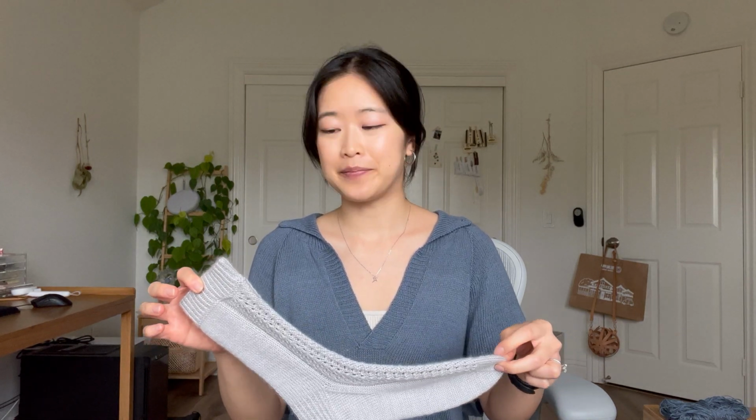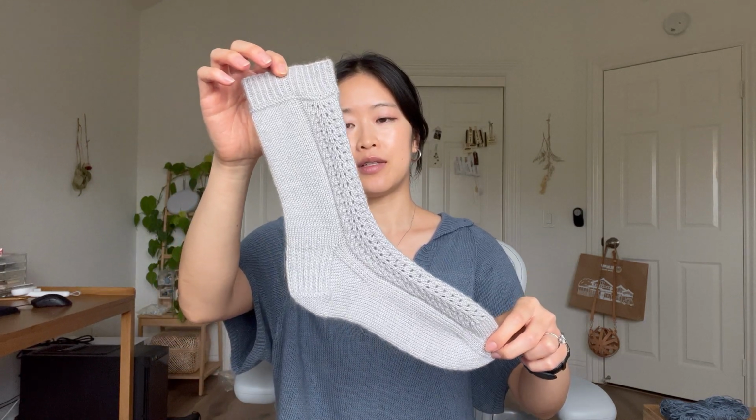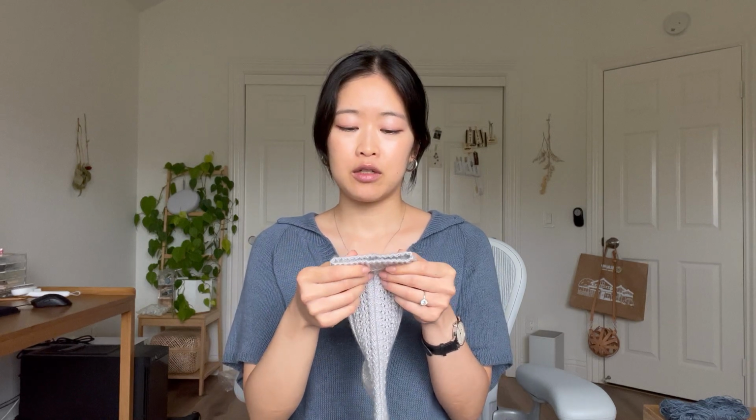I used 2.25 millimeter needles, and I got a 30 stitch gauge on that yarn. And the size I knit, I think there's 2 sizes. I knit the smaller size. So the pattern I really enjoyed. It is a top-down pattern. Then you knit the lace, you have a slip stitch heel, and then it's pretty standard construction.